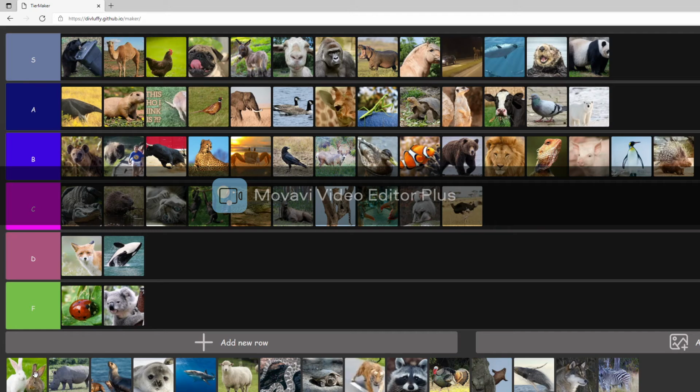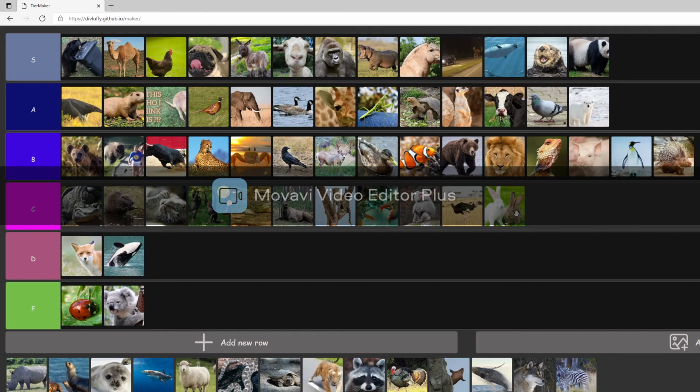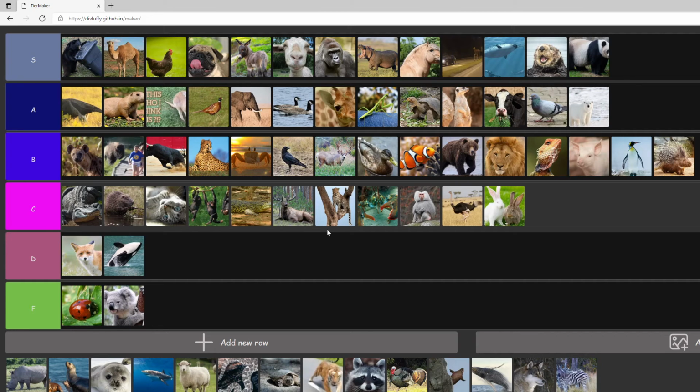Next on our list, rabbits. Rabbits I'm gonna put at C tier. They reproduce really fast. I'm pretty sure that's the only reason they exist, because they get killed by like everything. Cats eat them, wolves eat them, coyotes eat them, fox eat them, everything. I've eaten them. They're pretty good in stew.